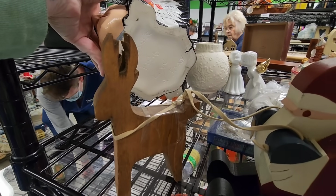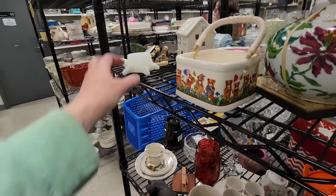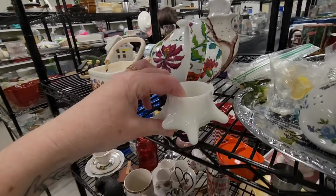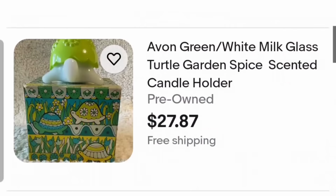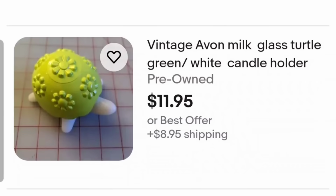It was marked to someone from someone, and it was marked from 1986. This milk glass piece caught my eye, and it said Avon on the bottom, and then I realized it was a turtle, and then I was thinking, I wonder what this shell looked like. Well, this is what it looks like. If I had found it with the shell, I definitely would have picked it up because that's adorable.